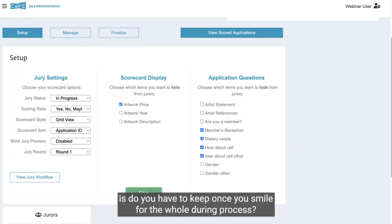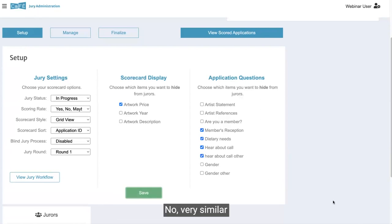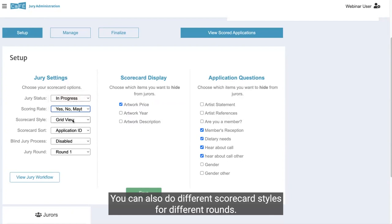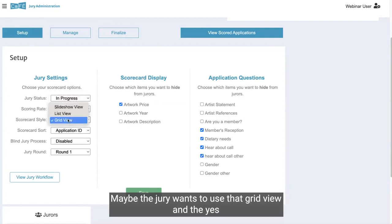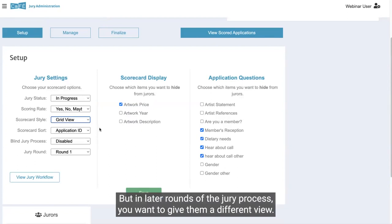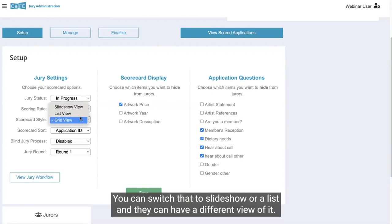The first question I have is, do you have to keep one view style for the whole jury process? No. Very similar to how I described, you can do different scoring rates for different rounds. You can also do different scorecard styles for different rounds. Maybe the jury wants to use that grid view and the yes, no, maybe to really make those swift decisions. But in later rounds of the jury process, you want to give them a different view. You can switch that to slideshow or list, and they can have a different view of it.